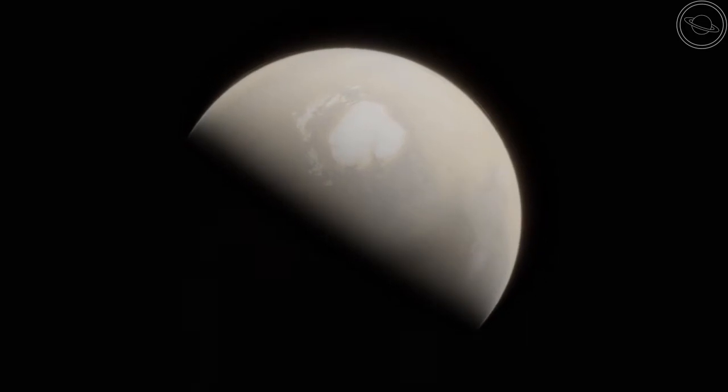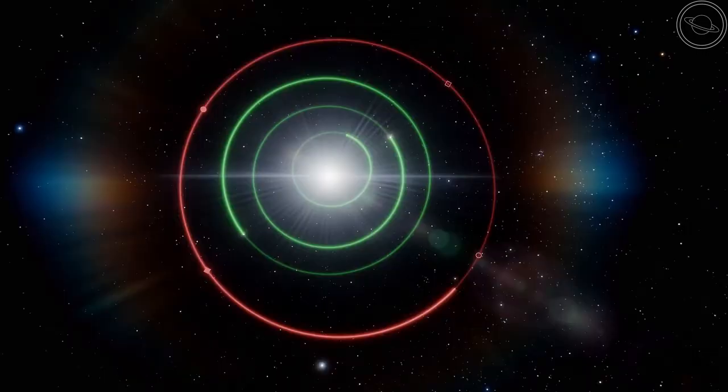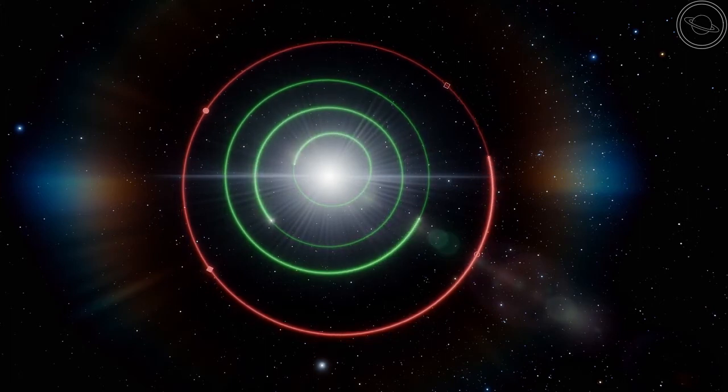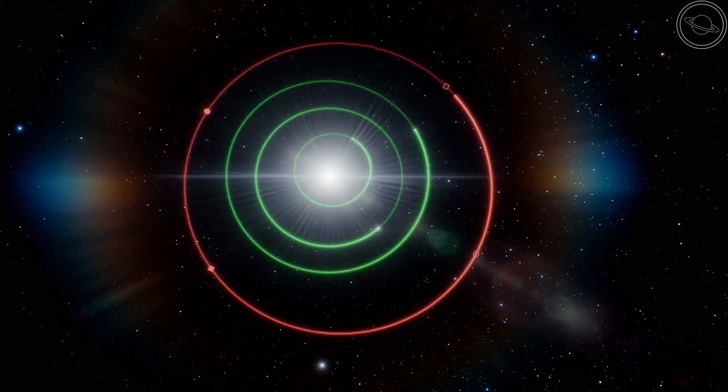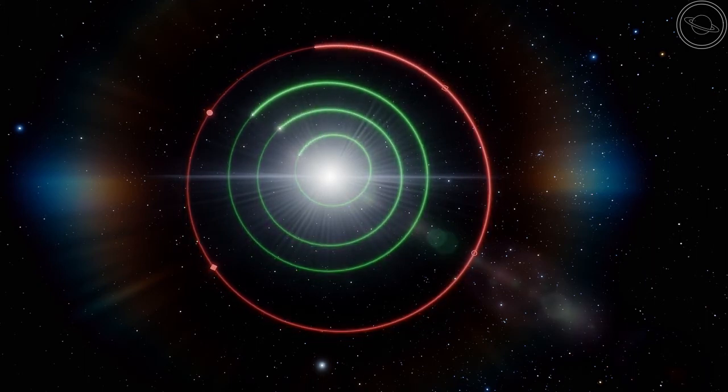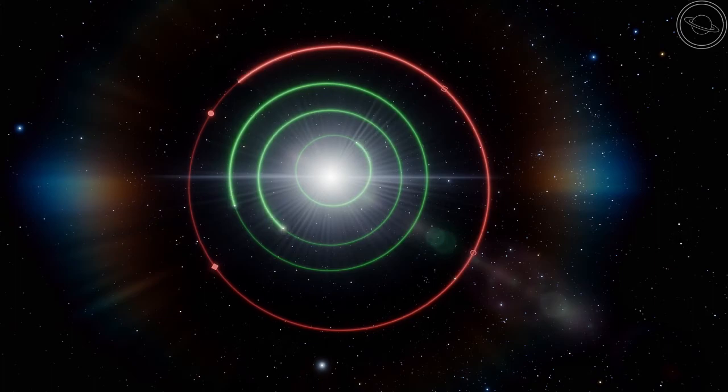Now let's look at the orbit and rotation of Mars. Mars orbits the Sun every 687 days and rotates on its axis every 24 hours and 39 minutes. The Martian orbit is quite elliptical, ranging by 20% in distance from the Sun.